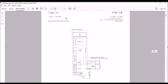For this layout, with the size of 398, I think it is one of the most sought after by all our buyers. Why? Because the cost could be low, the size is really affordable, and it's very straightforward. This is suitable for a young couple or yuppies to stay here.